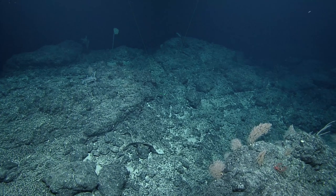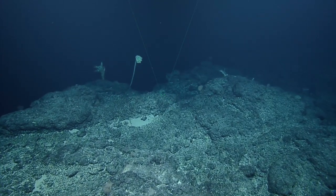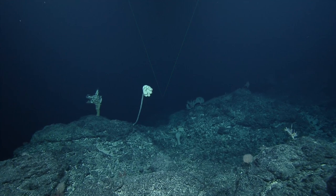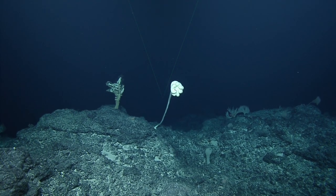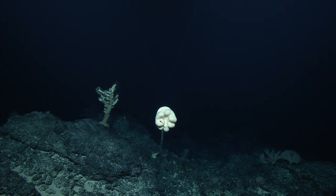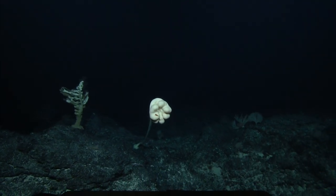There's a small primnoid fan in the center, and then we see quite a large stalked sponge in the background. Yeah, this looks like another Caulophacus sponge. That would be a rossellid stalked sponge.